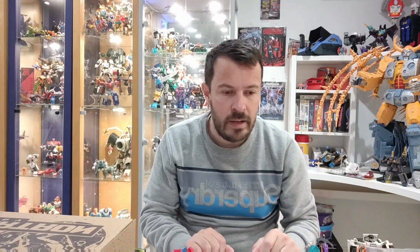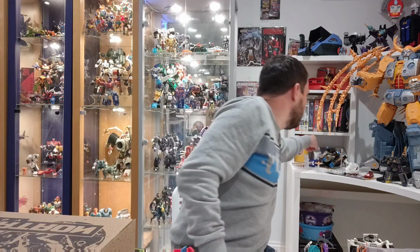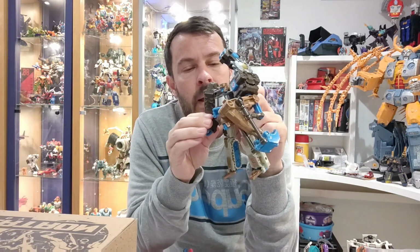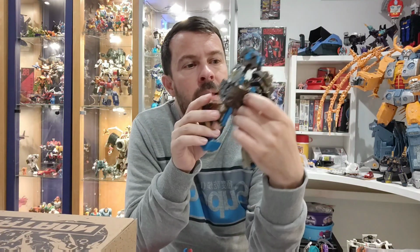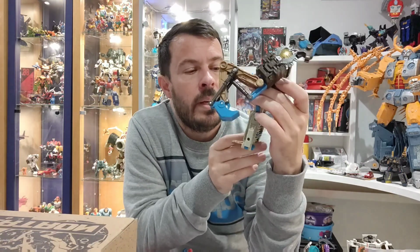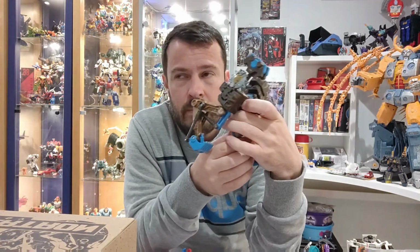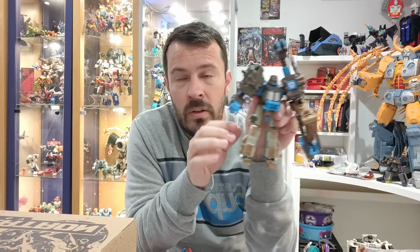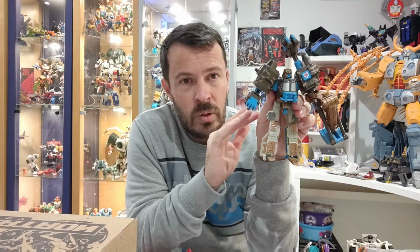And I nearly forgot the best thing that I got. The best thing that I got, a complete and absolute bargain, something that I've been after for absolutely ages. Botcon Beast Wars Dinobot from 2006 Botcon. I saw a Facebook post, and this guy was selling this and other bits and pieces, other Dinobot characters and things like that, and he had this for like, I want to say, $60. Which, if you know anything about these Beast Wars Botcon figures, is nothing. You quite often see single figures going for $200, $300 now.